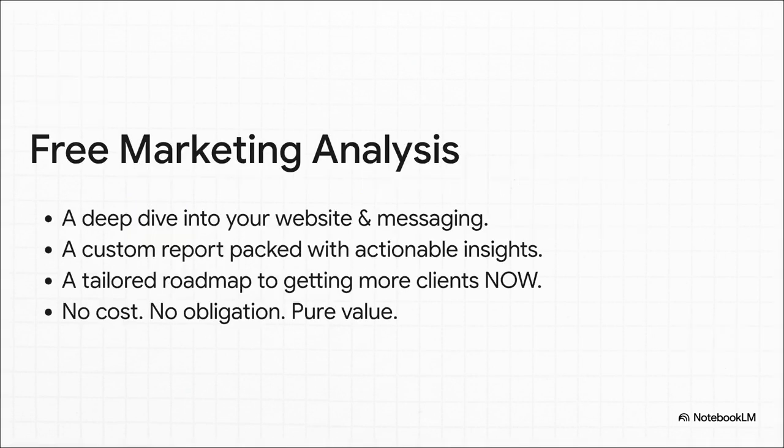And this is exactly what that philosophy looks like in action. The first step isn't a sales call. It's a gift of value, a deep analysis of your current marketing, your website, your messaging, and we hand you a custom report packed with a clear roadmap for getting more clients immediately. There's no cost, there's no obligation. The goal is just to demonstrate value and build trust right from day one.